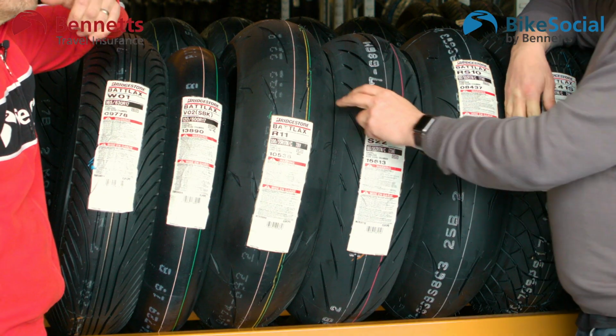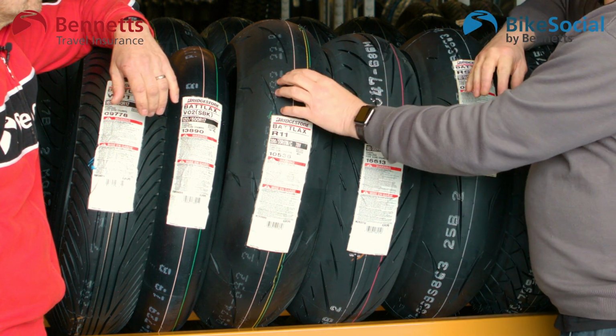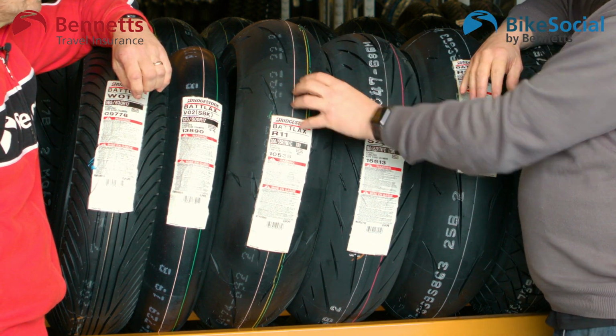And certainly on a grooved tyre, when that's coming on and off all the time, everything's moving and squeezing together. So that's creating heat, and when you've got heat in there, it's creating wear. So the tyre could wear more quickly than it would on a bike without traction control.